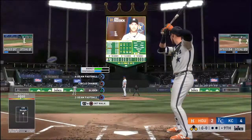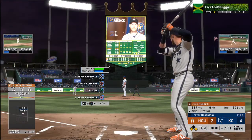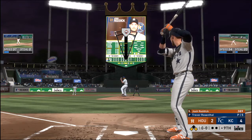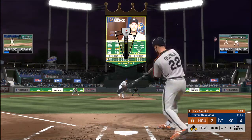Ladies and gentlemen, your attention please. Pinch hitting for Houston, number 22, Josh Reddick.